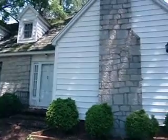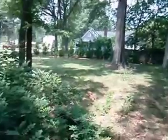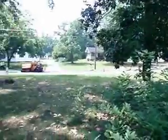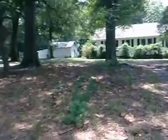Okay, this one is very interesting. It's a wreck. They're actually caving across the street. The guys are going across the street.